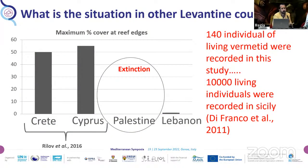So what is the situation in other Levantine countries? Here I make a little comparison. For example, in Crete and Cyprus, the percentage was 15 and 55% of vermetids. Along the Palestinian coast, there is an extinction, so it was originally an extinction of Dendropoma anguilliferum. In Lebanon in 2019, the number of individuals was around 3. Now in this study, it has gone up to 35.